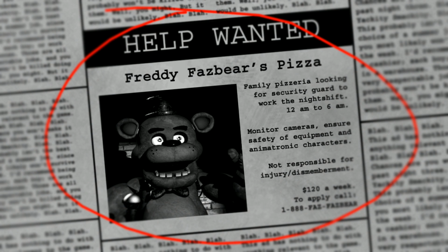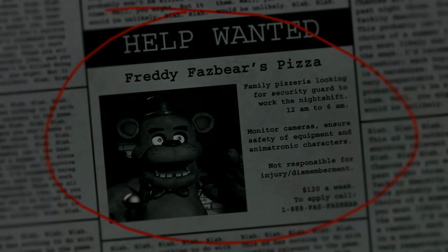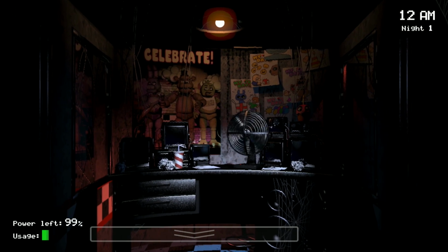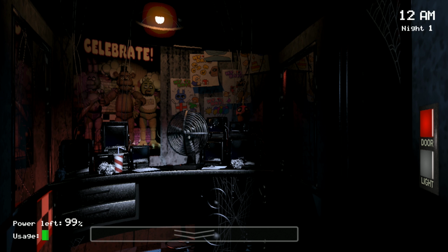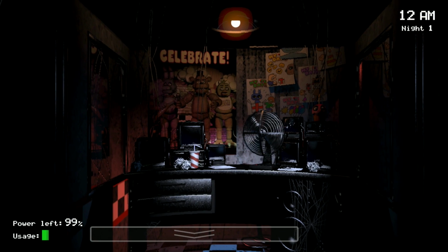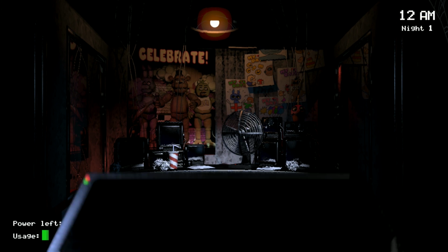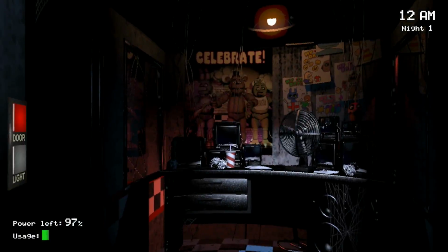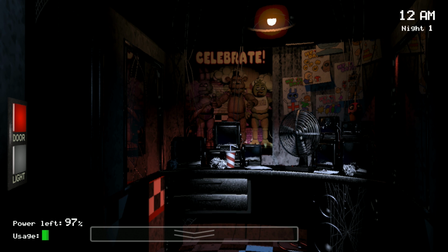What I know about this game is that you're a security guard hired to overlook the robots that work in a pizzeria at night, because at night they become restless. It's an interesting little game. Let's see how we get on with it. I watched some videos on the internet, and it does look scary. Even though it's cartoony and stuff, it does look kind of scary. We've got all these cameras, which show all the different rooms throughout the place. This is how much power we have left, 97%.